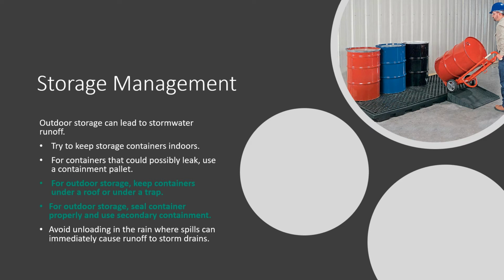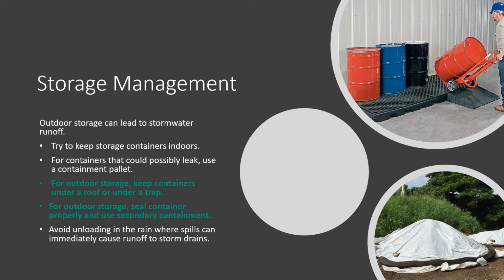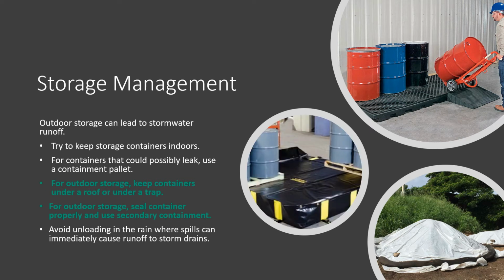When outdoor storage is the only option, keep containers under a roof or under a tarp. This minimizes stormwater runoff from those materials. Also, seal containers properly and use secondary containment when outdoors.